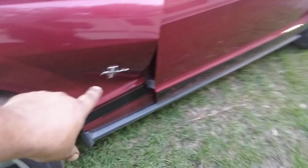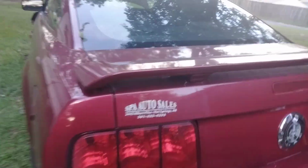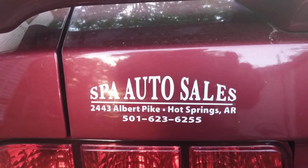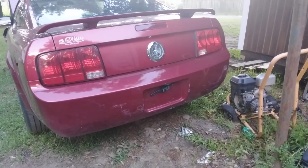Yeah, look there. I'm gonna try to save the emblems. I may put them on eBay. I'm not. I may just save them and keep them. Yeah, this car was in pristine condition. Nothing wrong with it. And I got it from these people in Hot Springs, Arkansas. They're not a big dealership. I installed a backup camera on it, and it looks like they messed up my bumper too.